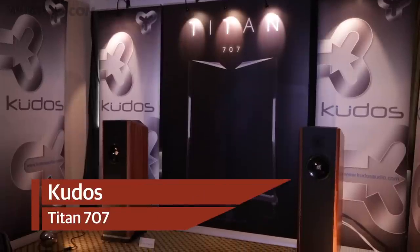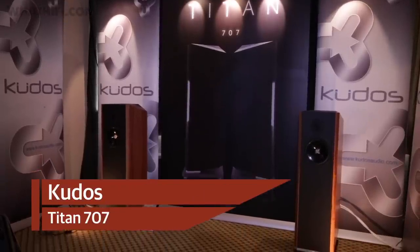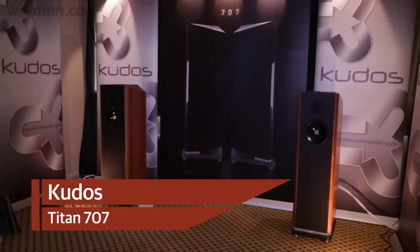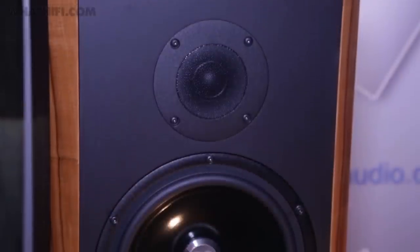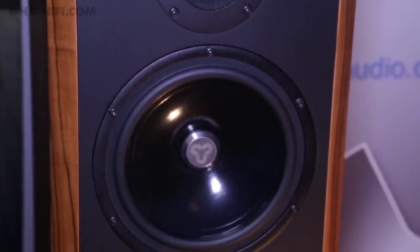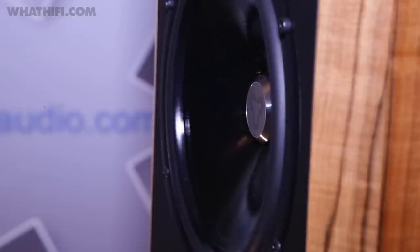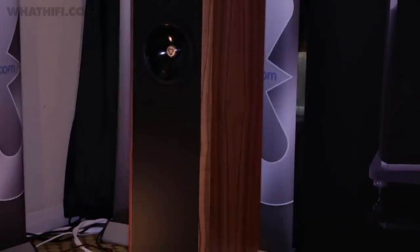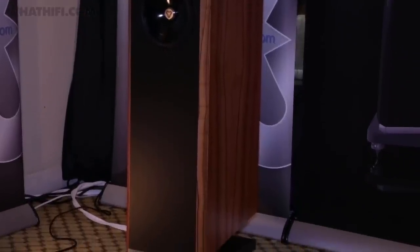An exclusive to the Bristol Show is Qdos's Titan 707, the smaller single-box sibling to the company's flagship Titan 808. The 707's tweeter is identical to the 808, but it has a brand new mid-bass driver that is unique to this speaker. It also has the capability to run in active mode, with high-end systems from the likes of Lin and Deviolet. Prices are still TBC, but expect them to be cheaper than the 808's eye-watering £20,000 price tag.